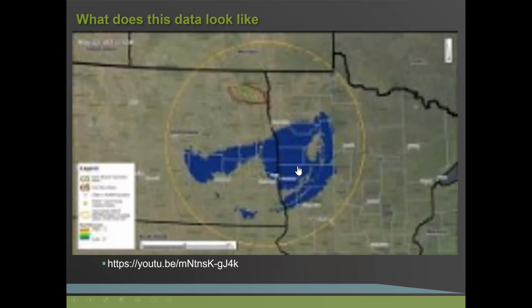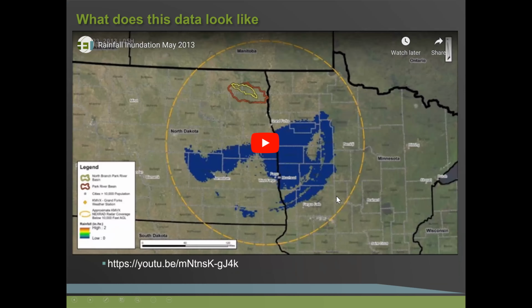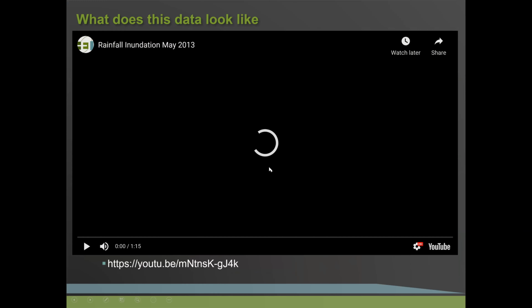I've got a quick video here to share of some of this NEXRAD data. Let me just give it a second here to load. And once it thinks about it, we'll see some cool rainfall.